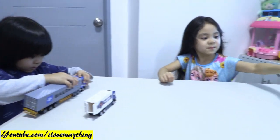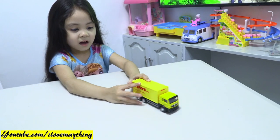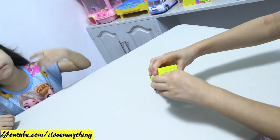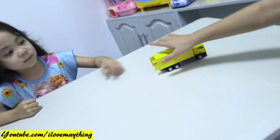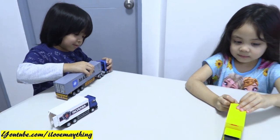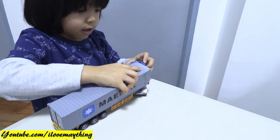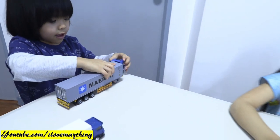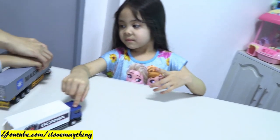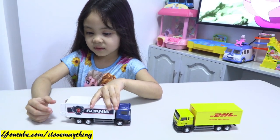Let's go park. DHL delivery truck. What's inside the delivery truck, Aleida? How do we open this? Maya, can you help Aleida? You can open. There you go. Nothing still. Okay, now go on to the phone. Mommy, can you connect the container, please? No, I mean Markslen's truck, not Aleida's. There, close it. You can detach it.